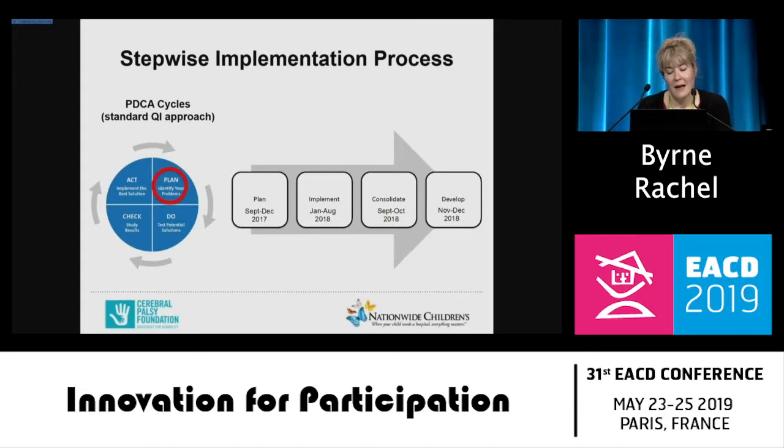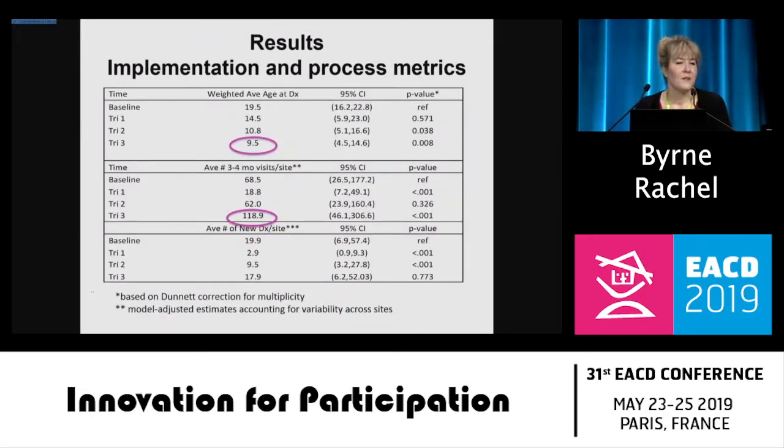And what we did is that we were able to do this kind of process across a network, and I'll show you a little bit what happened, of 5 institutions who all had follow-up programs for infants who were at high risk for developmental problems. We planned for 3 months, and then we implemented, consolidated, and developed new ideas. The results of implementing the guidelines across a network that I mentioned yesterday covers 13% of the American territory, 38 million people, and about 500,000 square kilometers. Sorry about my math.